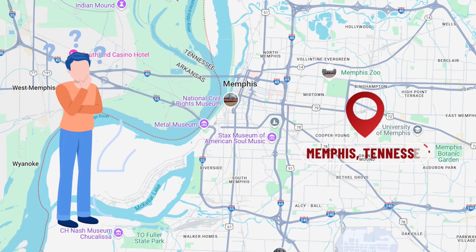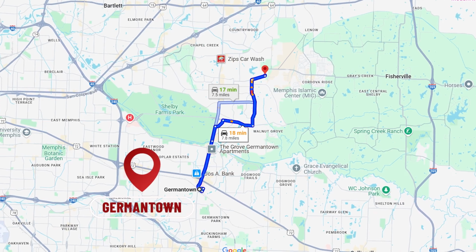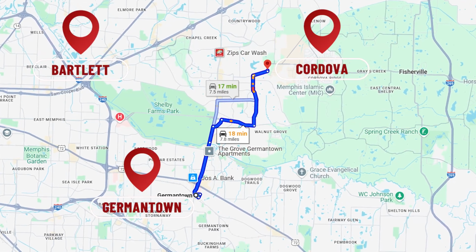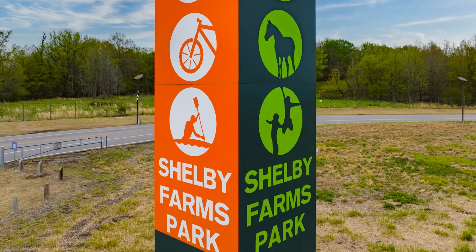Okay, so where in the world are these two cities? Cordova and Bartlett. So if you look at a map of Memphis, you're gonna see Memphis proper, and then you go east and you're gonna have Germantown and Collierville. But go back to Germantown, go straight up Germantown Road, that is Cordova. And if you keep going down Germantown Road, you will run straight into Bartlett. Bartlett's a little east of the city, and Cordova is almost directly east of the city, right next to Shelby Farms Park. So that's where we are.